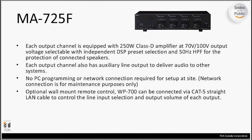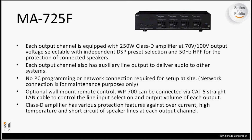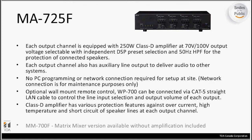There is an optional wall mount control unit, which we'll show you in a second. The WP700 connects via straight Cat5 or Cat6 cable to control the line input selection and output control, volume control of each output. The amps in here are Class D again, and they have various protection features against overcurrent, high temperature, and short circuit of speaker lines to protect against these things, so that you can't blow up the system. Just with basic little problems that should be easily remedied. So those protection features are there.